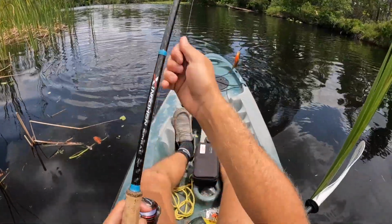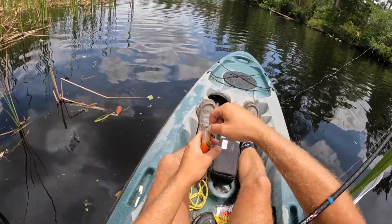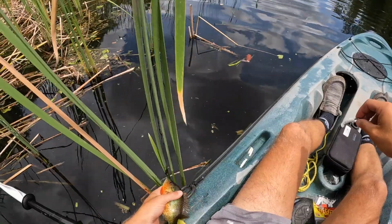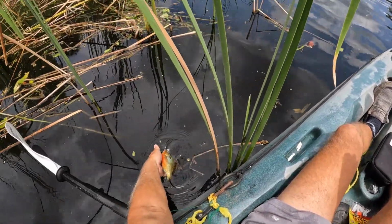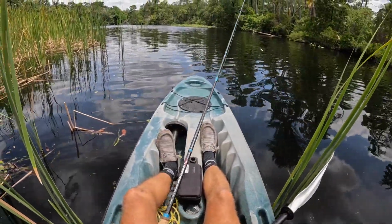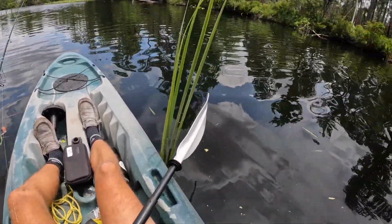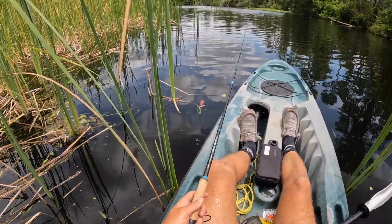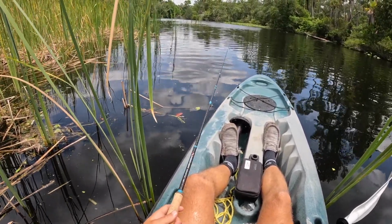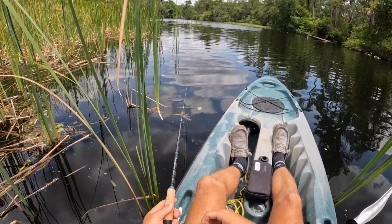It's too easy. Too easy. I could have had a redbreast dinner tonight. It's another beauty. Yum yum. This is just too easy. Too easy. If you want a redbreast, come on out to Alexander Springs. There are plenty of big ones. Cool if there were some 9-10 inchers, but that's asking too much. But I'm happy with these 7s.